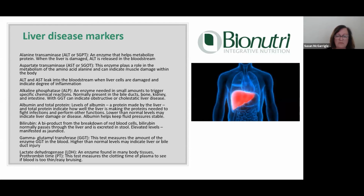Now, I won't read all these out. This is here for you when you get the slides. These are all the liver disease markers. Now, if you get a client that comes in and says, my ALT's up or my AST is up or whatever it might be, I've put an explanation on here for you what all these markers mean. And of course, in conjunction with the GP, maybe you can sort out some sort of protocol to address this.